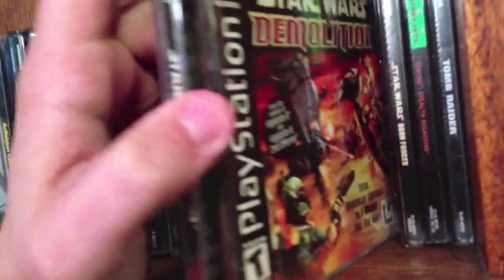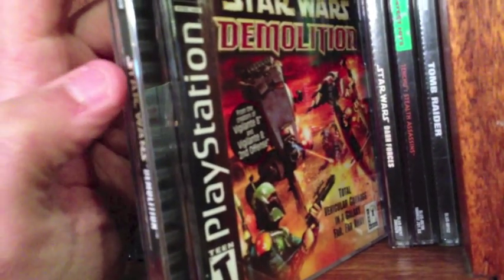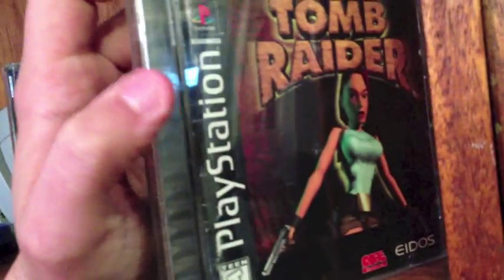Star Wars Demolition, I thought I was the only person to own this, but a friend of mine actually has it, so that's interesting. Dark Forces was a classic. Got Tenchu, and then I figured you have to have a Tomb Raider, especially black label. So, yeah. That looks like that's about my collection.